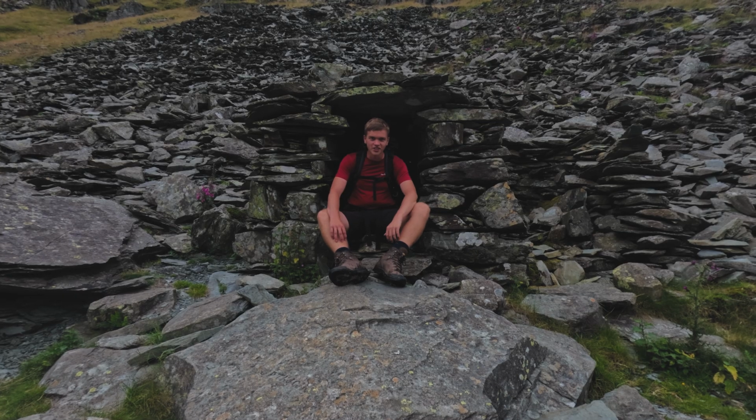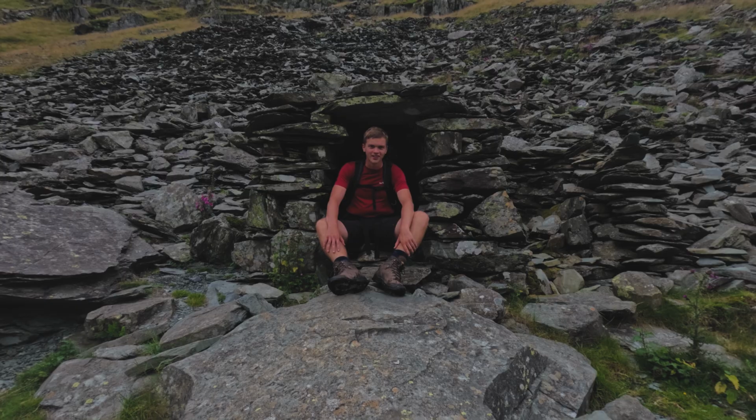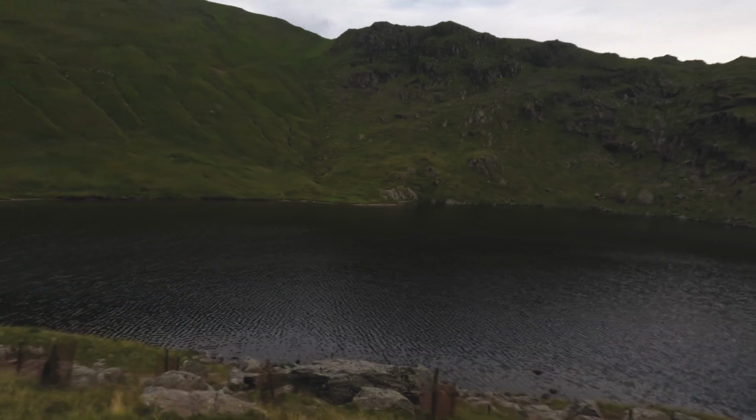Maybe we should sleep in these for the night. No, I think my tent will be a bit more comfortable than in here. Pretty nice little town is this. Enjoyable little stroll around it. And camping spot's just over there.